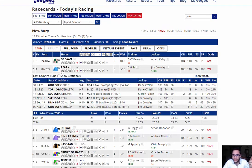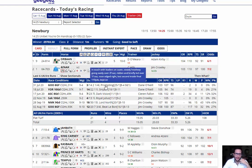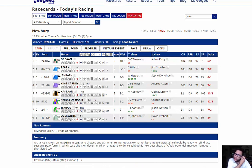The dangers: Afak may win this. It was just a price judgment. I thought 4-1 or so looked about right. He's on his joint career high mark. He can win from 103, 9 stones 13. It's going to be tough. The blinkers have to work again, but he's solid and he's hardy and he looks like he'll run his race, and that may be enough. So I can understand why he's supported, but I thought his price felt about right.